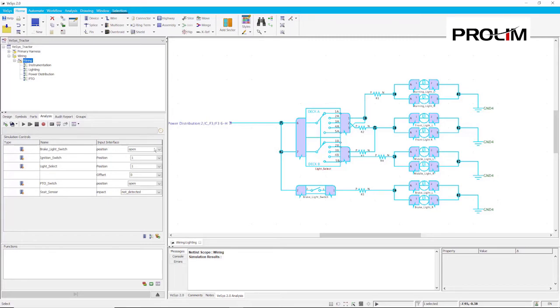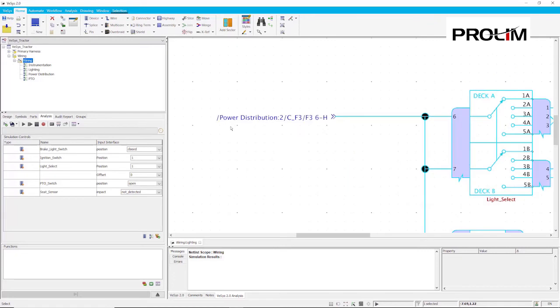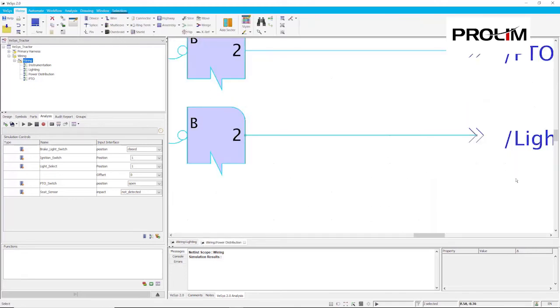First, we will try closing the brake light switch. It appears like we are not getting any power still. And if we cycle through the light select positions, looks like our devices are still failing to receive any power. So this could obviously indicate an issue with the design, but to be sure we'll have to trace connectivity back to its origin. Here we have a cross-reference indicating this particular wire is coming from our power distribution diagram. We can use that to quickly jump over to the diagram of interest.